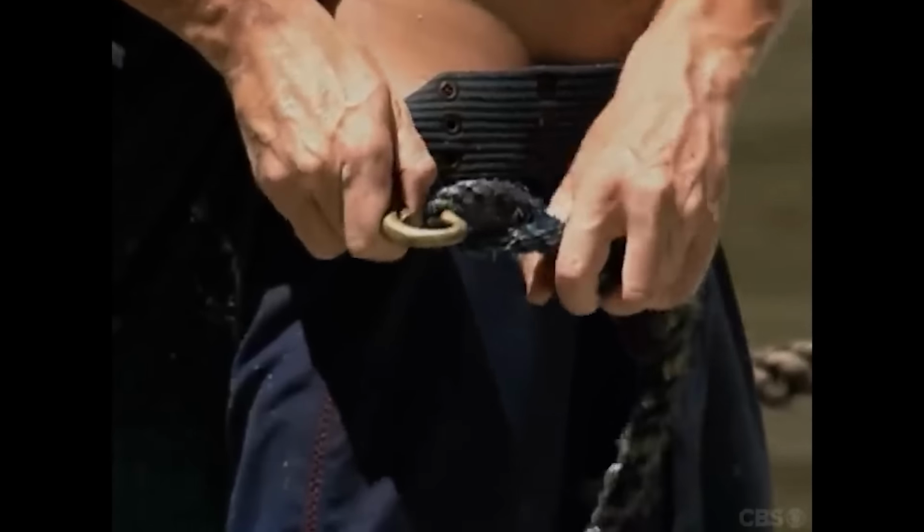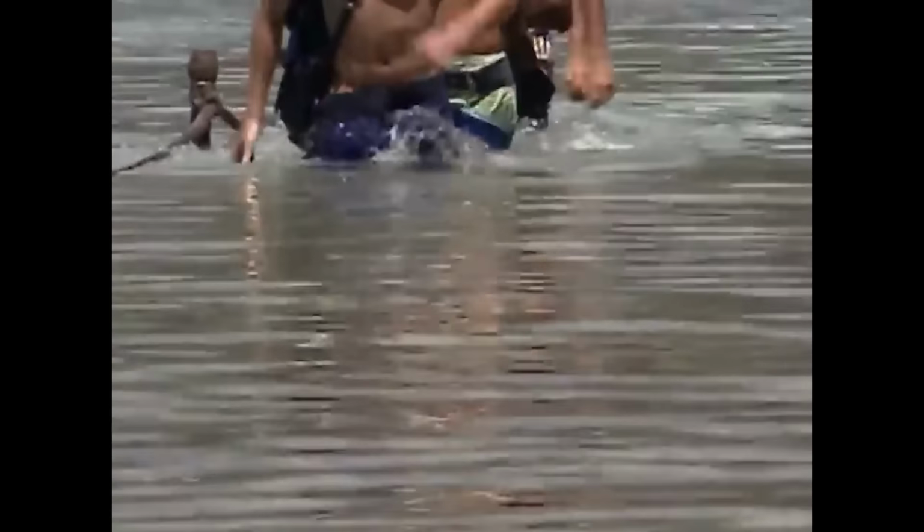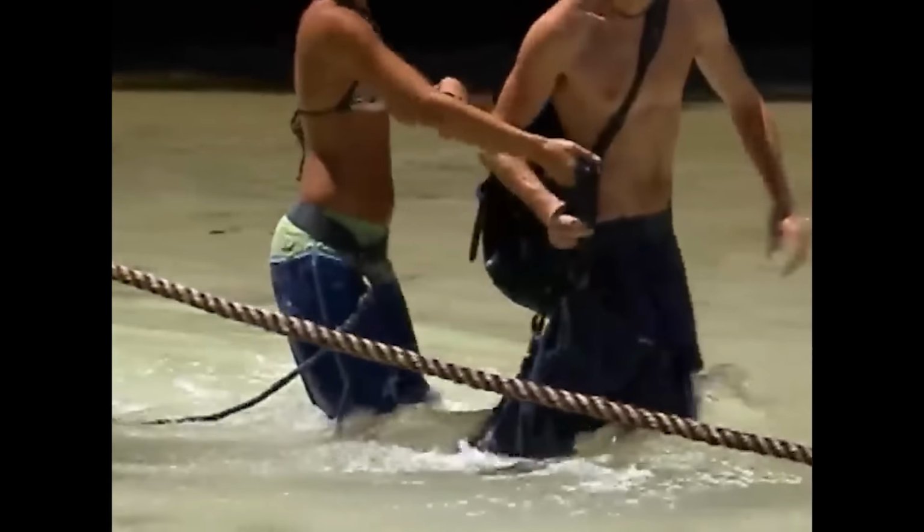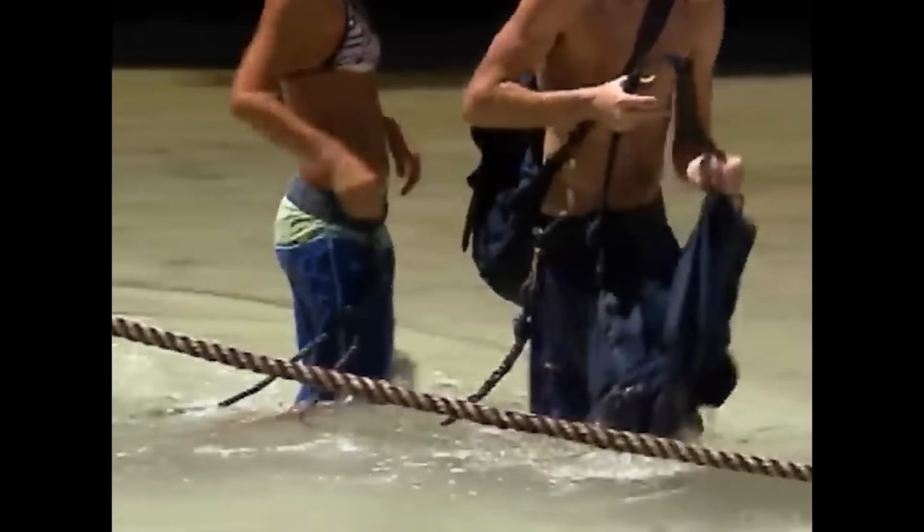To make it more complicated, the tribes are tied together by rope and each member is carrying a bag with 20 pounds of sand in it. Players can opt out of the challenge at any point, but they gotta give their bag of sand to another player before they do. As you can imagine, between the beating hot sun, the knee-deep water, and the bags upon bags of sand, it gets really tiring.